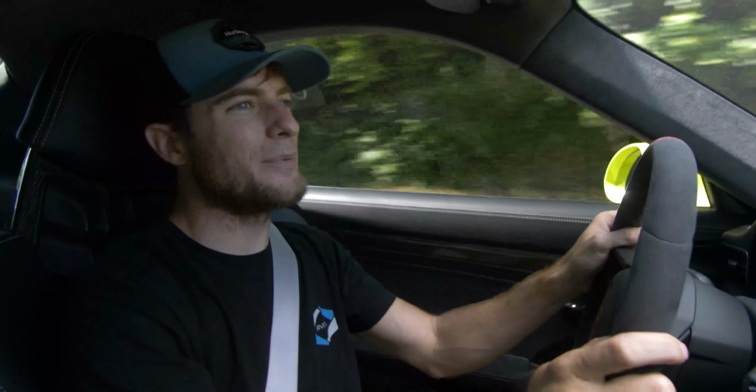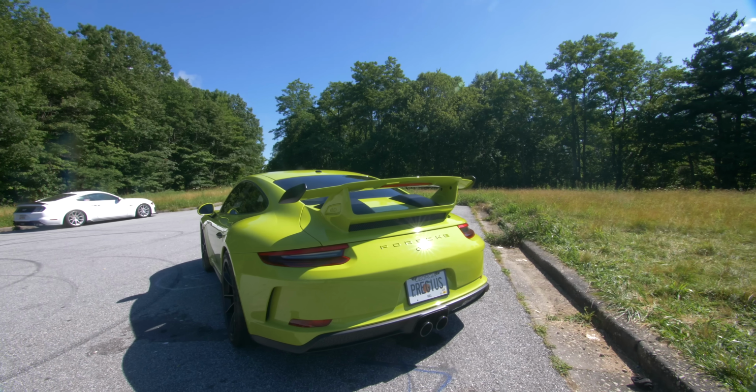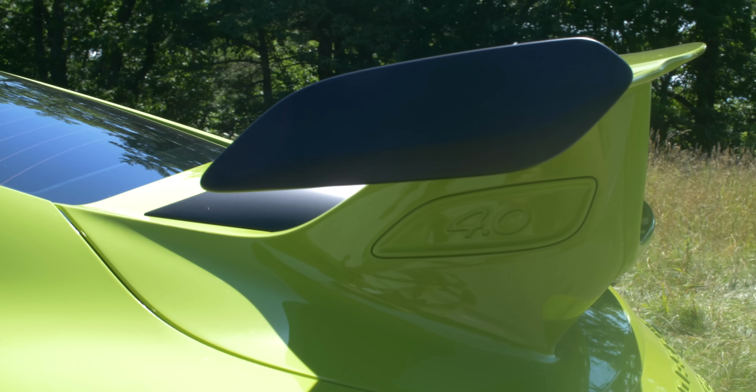We are in a car I'm extremely excited to get behind the wheel of, and believe it or not, when it comes to 911s, I've only driven turbo ones on the street. This is the 4.0 naturally aspirated motor in this 991.2 from 2018.